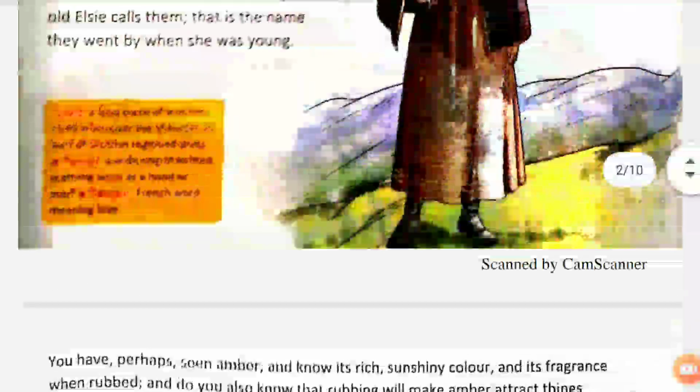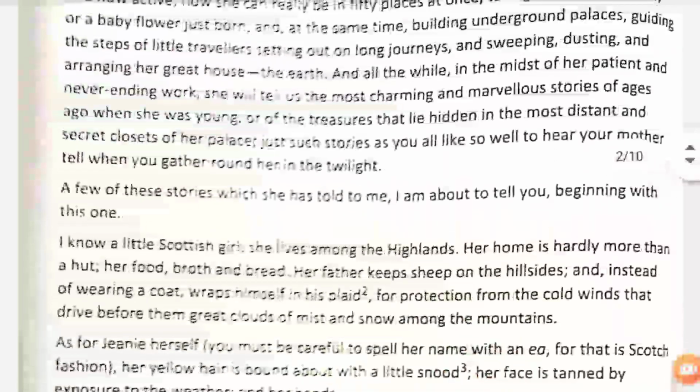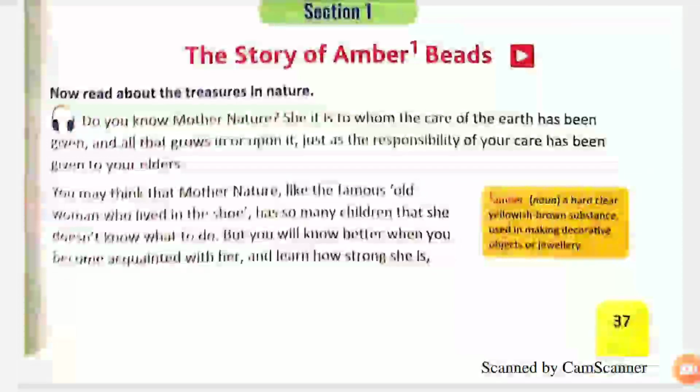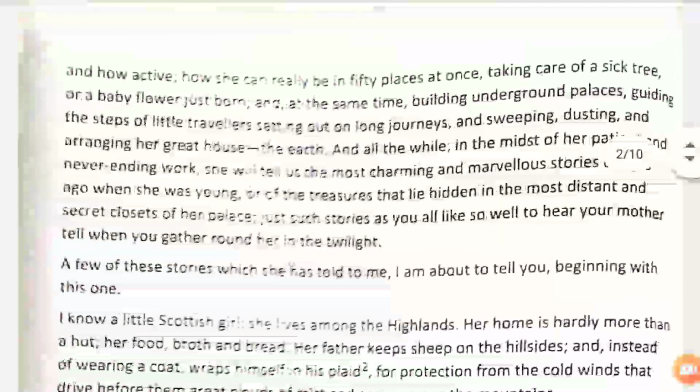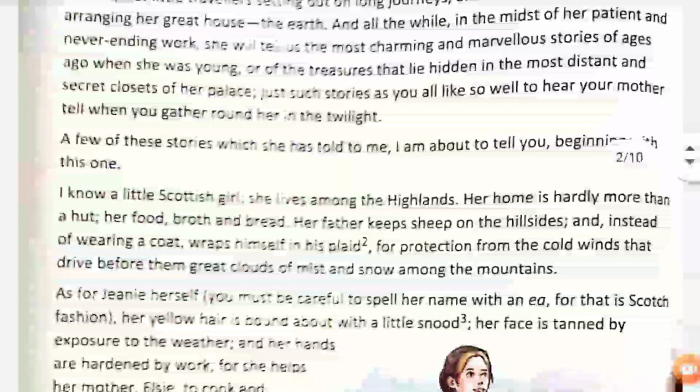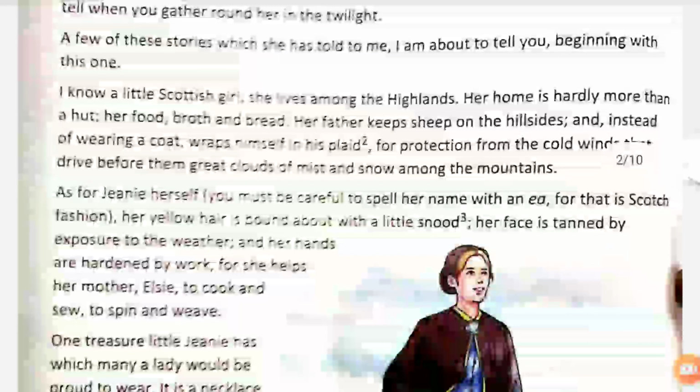Yesterday, we'll just take a glance over what we have seen. We saw how Mother Nature takes care of the Earth, how she is tough after so many things we do to her, how she keeps it safe. It's a house which is Earth, and she is brushing, taking care of, dusting, sweeping, everything. Here, Andrew Dew is telling a story about Mother Nature that is based on amber beads.